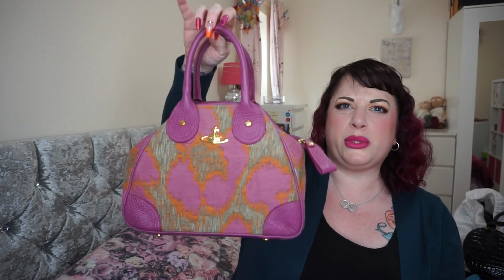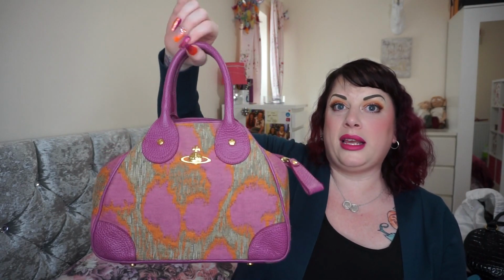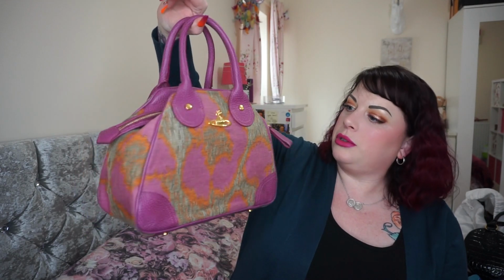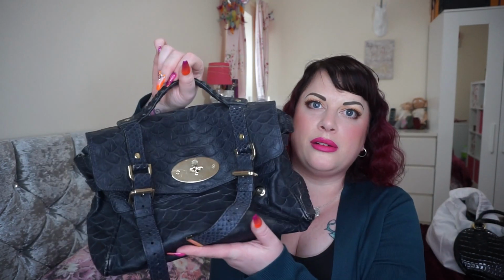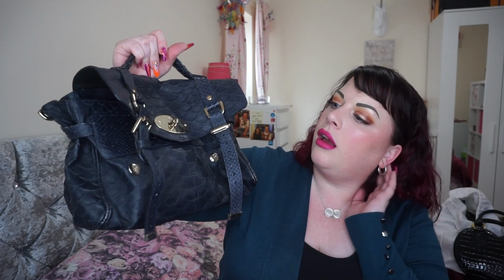So there's my Vivienne Westwood. I think it's called a doctor's bag. Could be making that up, but I think that was what it was called. Then I think the next one after that was this Mulberry Alexa, and I absolutely loved it. I've got the matching purse as well somewhere.